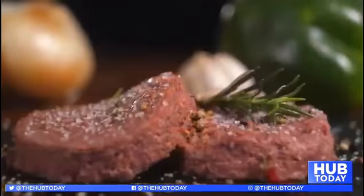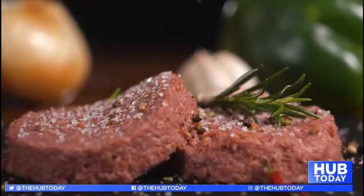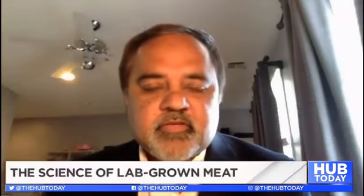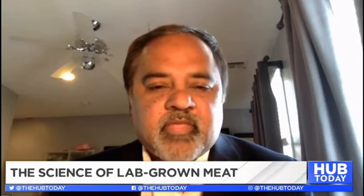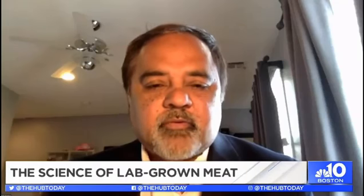So if you go to your regular grocery store today, you find a lot of products that are meatless meats. And the meatless meat is essentially a plant-based protein to make burgers and other meats that taste like meat. But we started to think about this a little differently. What if we could actually make meat in a lab instead of in an animal? And if we can do that, the environmental impact would be substantial.